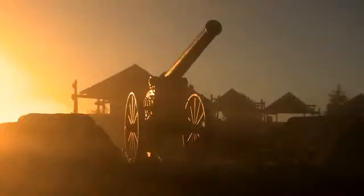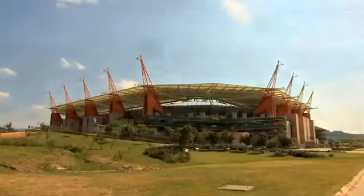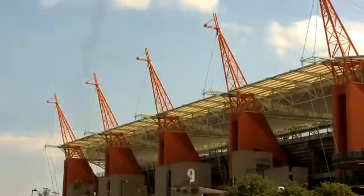The Kruger Lowveld is also rich in war history, with tales of the Great War ringing out across the valleys. More recently, the 40,000-seater Mbombela Stadium, with its eye-catching zebra-patterned seats and unmistakable giraffe-inspired struts, hosted both the Soccer World Cup and the African Cup of Nations.